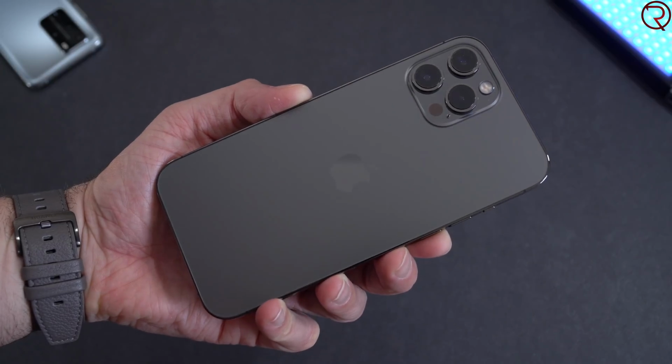So by now I've been using the iPhone 12 Pro Max for just over a week and now I have a better understanding of what this phone does well and what it doesn't do that well. And in today's video I'm gonna share all that with you.